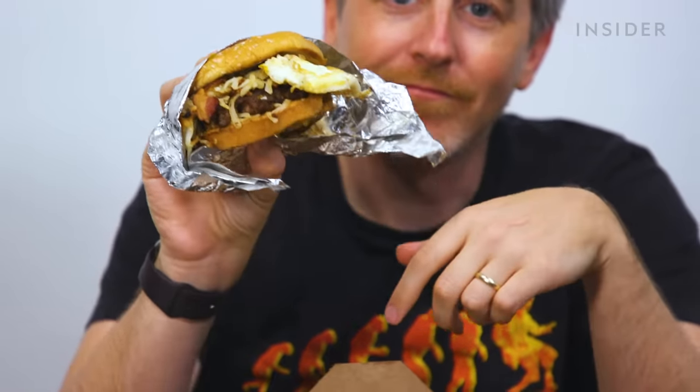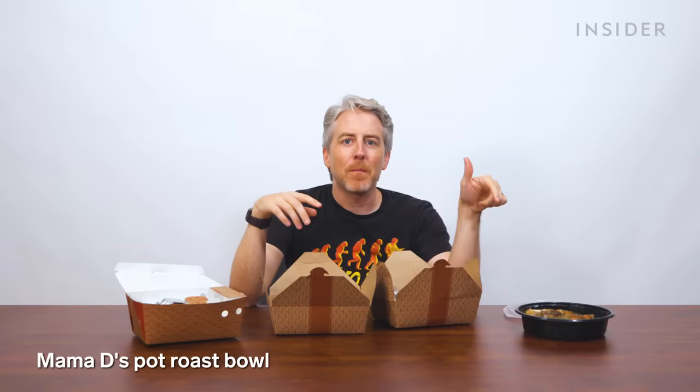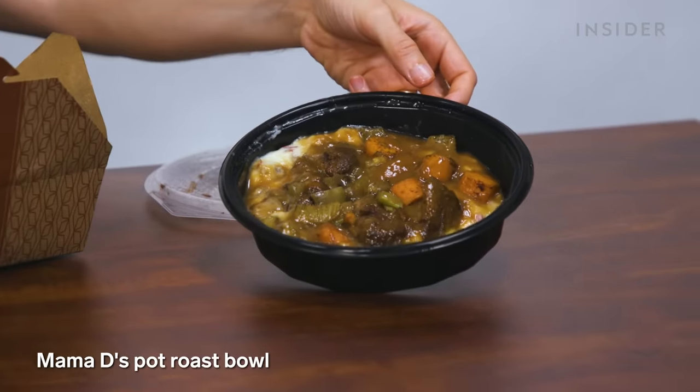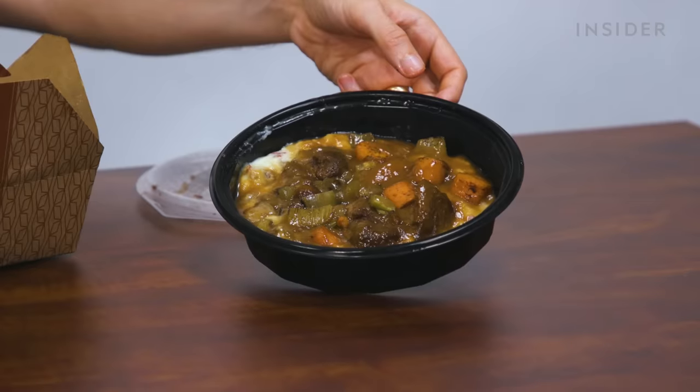So weird, yet it exists. Let's get a little egg hanging out here. And the Flamin' Five Pepper Burger. There's also a bourbon bacon burger that was not available at the time of filming. We also have bowls, bowls, bowls. So many bowls to choose from, I only got one. That's the Mama D's Pot Roast. I'm assuming the D stands for Denny's, or delicious, or deadly. There's also the Crazy Spicy Bowl and the Bourbon Chicken Bowl.